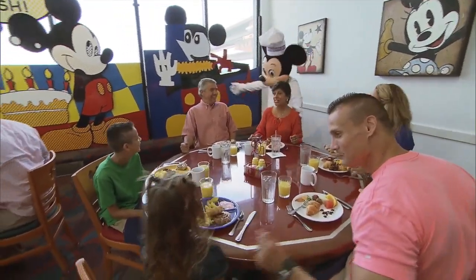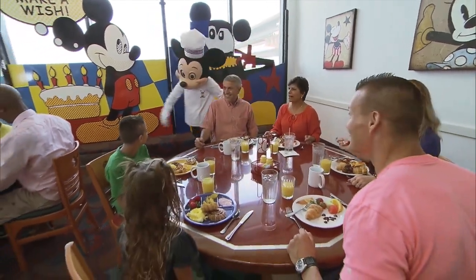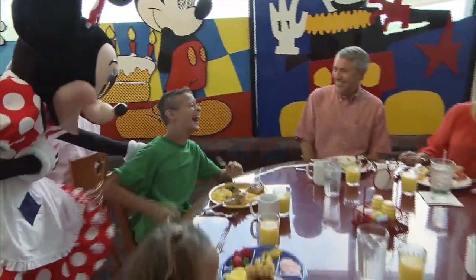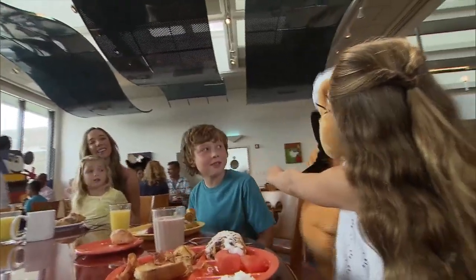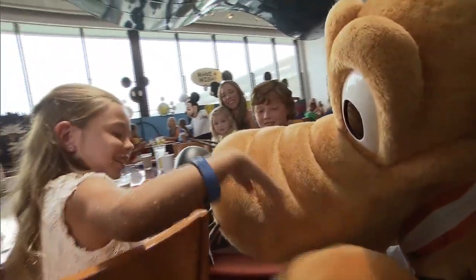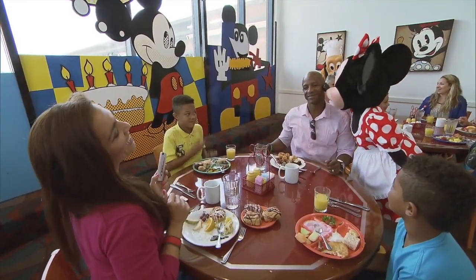Something else I wanted to mention is character dining. What is character dining? It's kind of just what it sounds like. It is dining in which characters are present. The characters usually come around to your table. For example, they have this at Cinderella's Royal Table, which is in the castle at the Magic Kingdom. They have that at Tusker House at Animal Kingdom, Crystal Palace in the Magic Kingdom, and Chef Mickey's is another one at the Contemporary. You sit there and eat your meal, and the characters come around and take pictures and sign autographs.